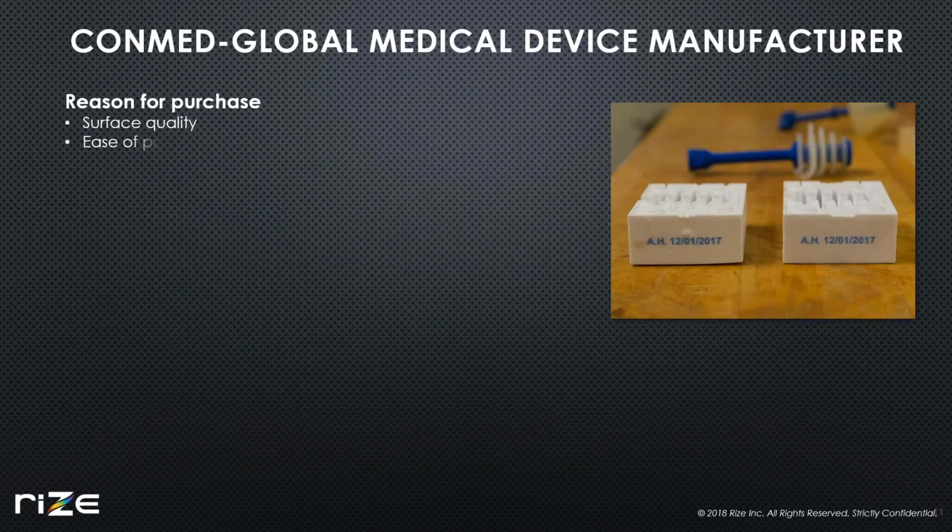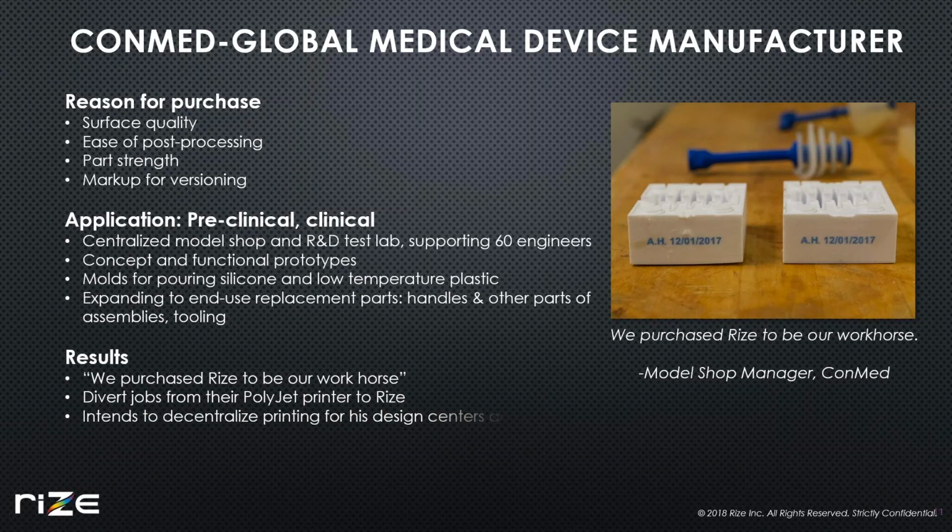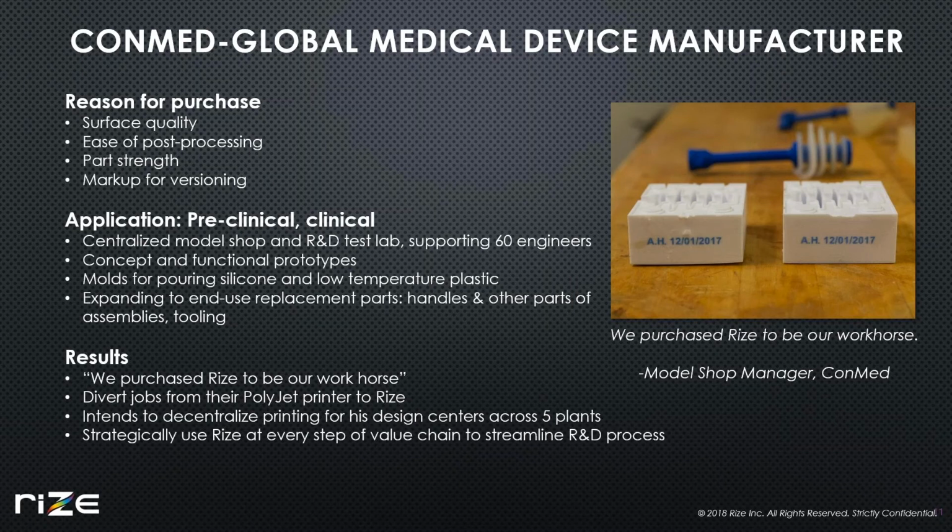So here's an example of a customer of Rize, ConMed. The reason they purchased the product is surface quality, ease of post-processing, part strength, and markup for versioning, and you see the versioning that they have done there. The applications they are using it for are preclinical and clinical applications. They have a centralized model shop and R&D test lab supporting 60 engineers. They are creating concept and functional prototypes, and molds for pouring silicone and low temperature plastic.